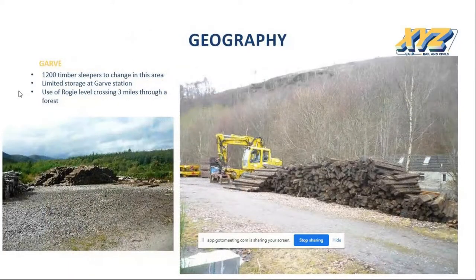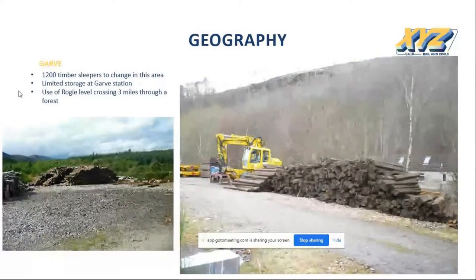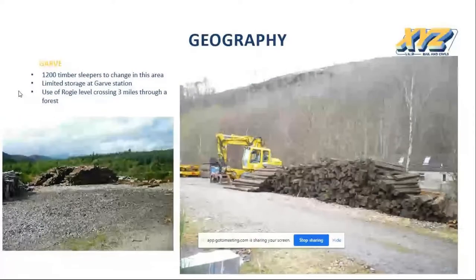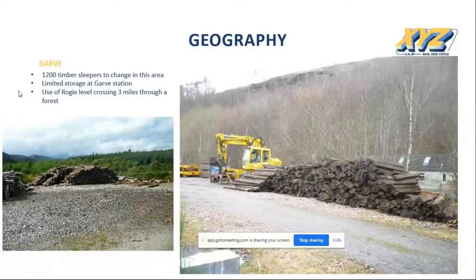Garve, the access at Garve was in a village next to the railway station. It was used by the maintenance delivery unit as well as other contractors. We had to ensure capacity for redundant sleepers, but also for NSC Hiab to collect the sleepers. This access would not hold the full capacity, so we actually had to use Rogie Falls Level Crossing, which is situated in a forest for storage.